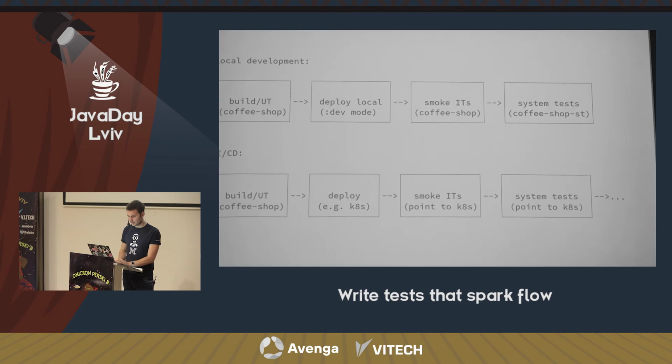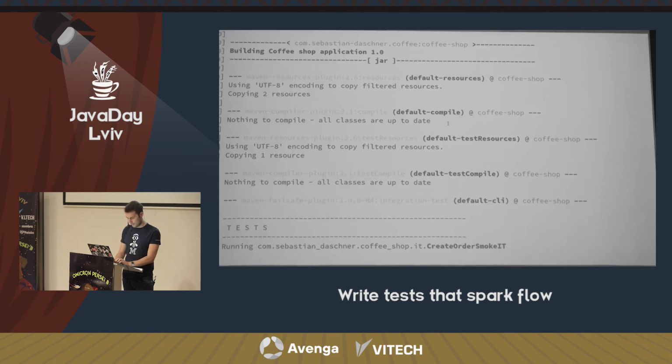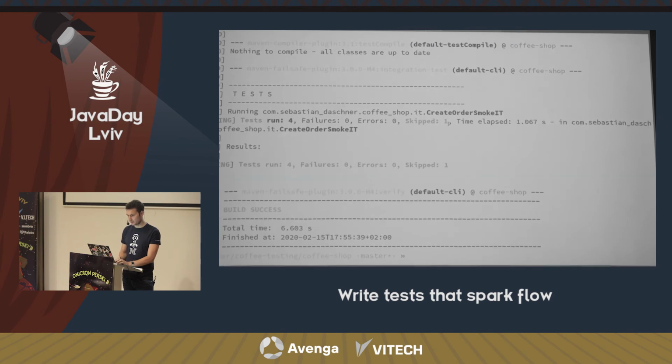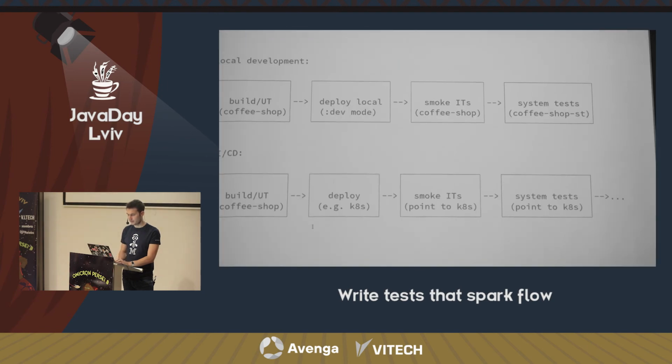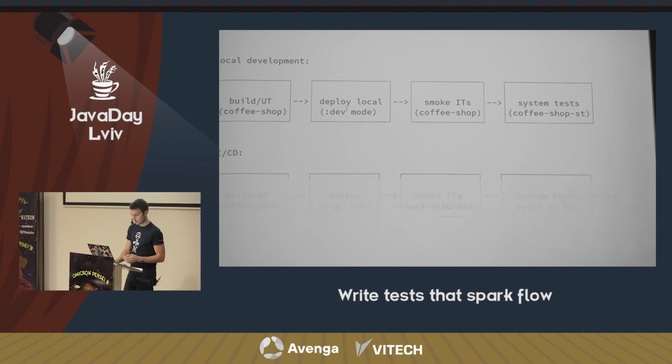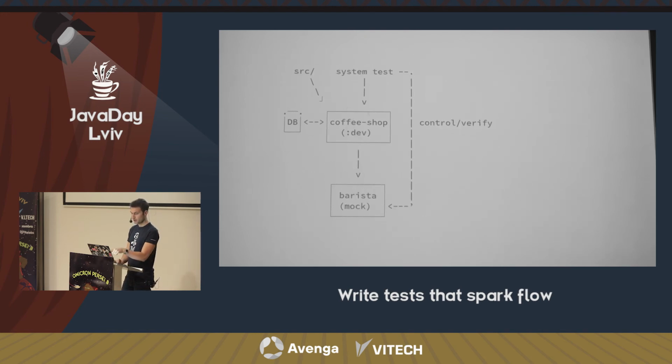And that is the second, or actually this bubble here. And that again runs very, very quickly. Well, here I have to wait for Maven startup, but in general, you saw it in the IDE that can run very fast. I already showed you that. In the middle, deploy locally, ideally in a mode where I can just hot swap my application very quickly. This was basically what I showed you here.